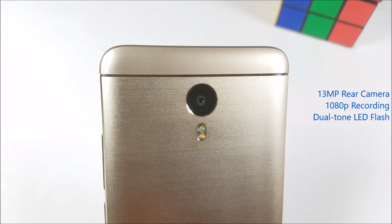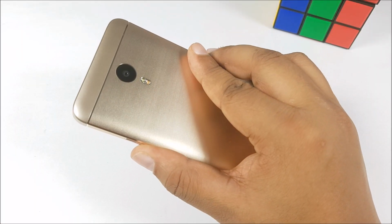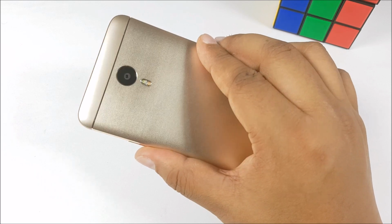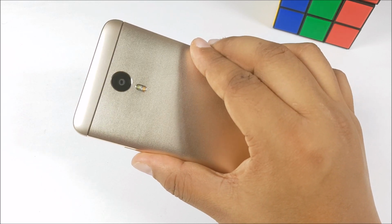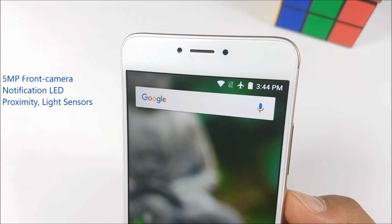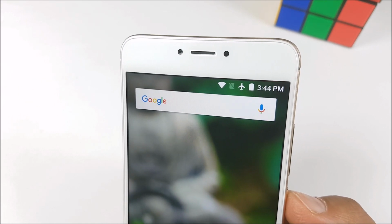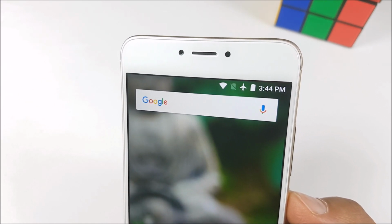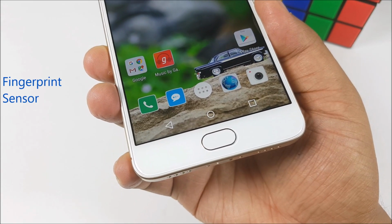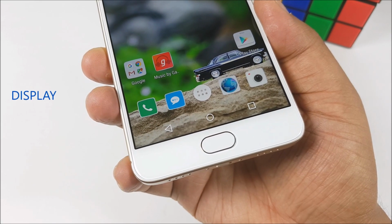At the back you have a 13 megapixel camera and an LED flash, and this phone comes in 3 colors: gold, silver and graphite. Now unlike the Meizu M3 Note, which this phone is clearly inspired from, the top and bottom part here are made out of plastic. If you come to the front, you have a 5 megapixel camera, and a notification LED right next to the proximity and light sensors on the right. At the bottom of the display you can find a fingerprint sensor, which also behaves as the home button when you press it.